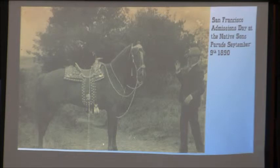So did he ever ride that in a parade or anything? There was a question about did he ever ride in parades? Oh, yeah. This is a picture. He went back east, right? Yeah, he did something back east. Yeah, we'll get into that in a few minutes.